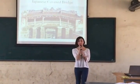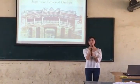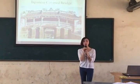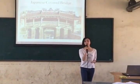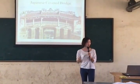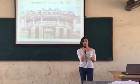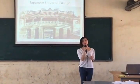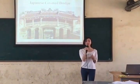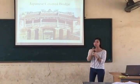Welcome to the Japanese covered bridge. You know, this is the only old bridge of the ancient town Hội An. It crosses a small canal that flows into Thu Bồn River, and by the locals is now one of the most famous symbols of the town. Well, the exact date of the construction of the bridge is not known for sure. Maybe the Japanese built that bridge at the beginning of the 17th century.